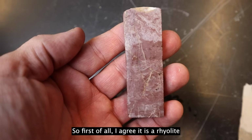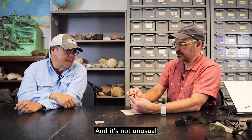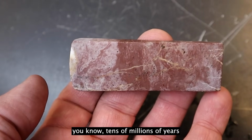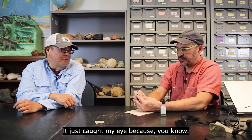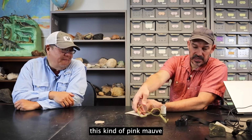So first of all, I agree it is a rhyolite. I agree with your rock buddies. And it's not unusual to find those out in the desert. There's a lot of volcanic activity of the past tens of millions of years out there. A lot of it's basaltic, but we do get these rhyolitic deposits. It just caught my eye because I was looking for reds and yellows for the jaspers, and I saw this kind of pink mauve piece sitting there.